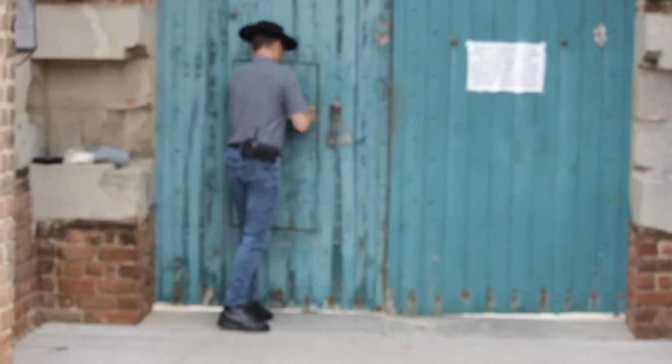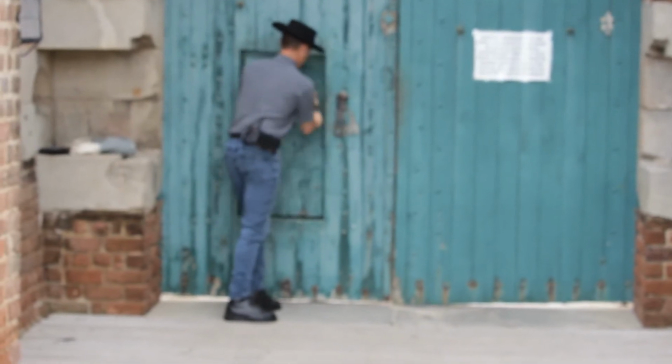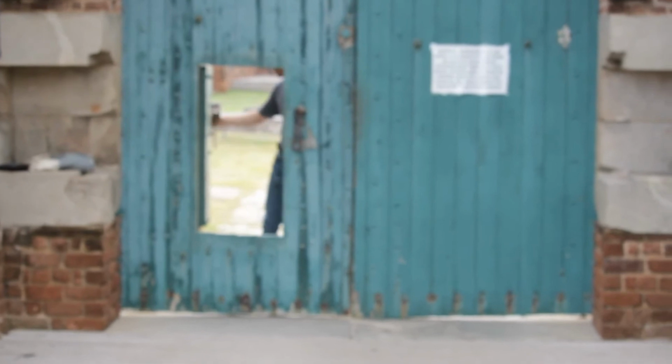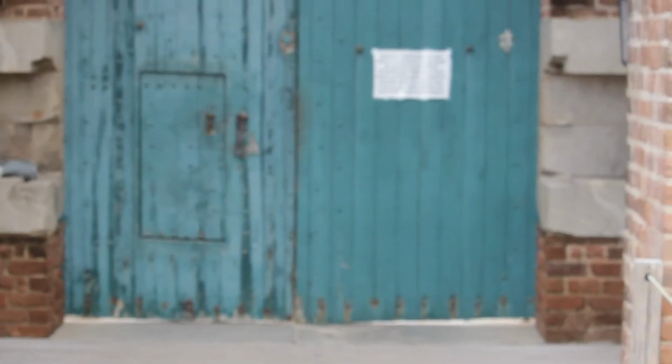As you can see, we are now at Fort Jackson and we're back with Ranger Aaron at the beginning of his day. And as you can see, it begins early with prepping the fort to open for visitors.